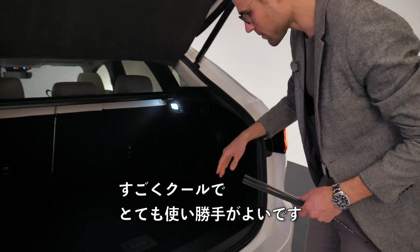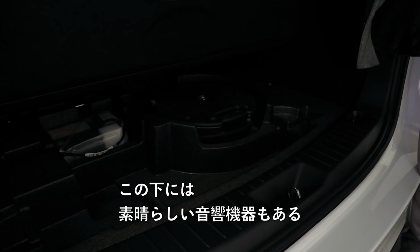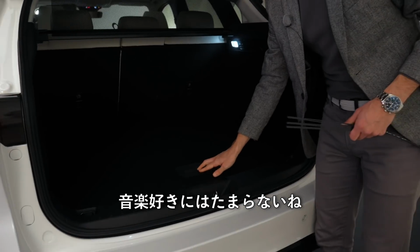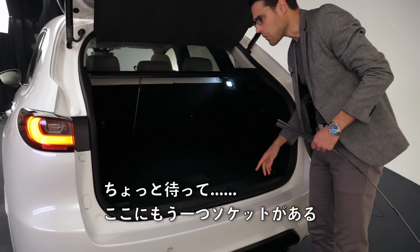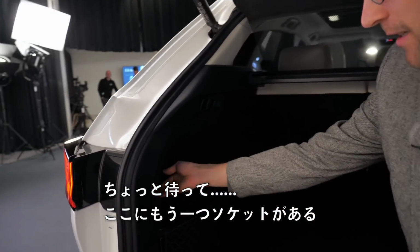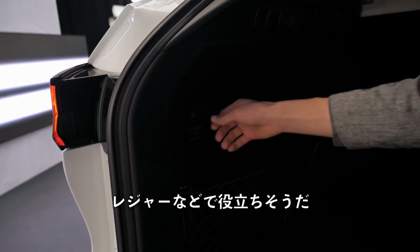So very well usable. Then underneath here, some more space. This is also sound equipment because it has the optional Bose sound system. For music lovers, that's of course the way to go. Oh, wait a minute, there's even an additional socket in here. Look at that, even more power. So that's actually quite cool for leisure equipment or something.